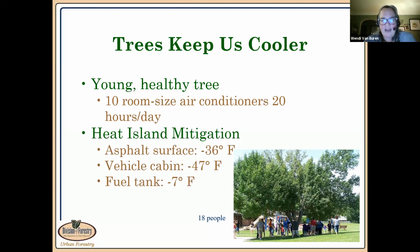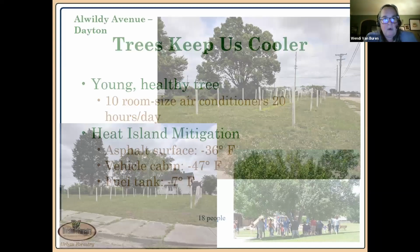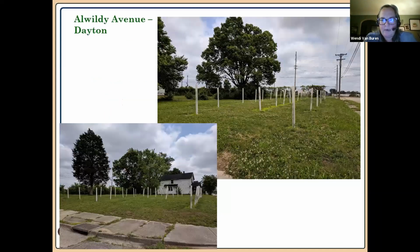Our cities have heat island effects. So when you have more trees, the air is cooler. It also helps with cleaning out the air particulates, so we're healthier and happier. Alwaldy Avenue in Dayton, I believe this site was over by a railroad, and that helps with sound dampening.